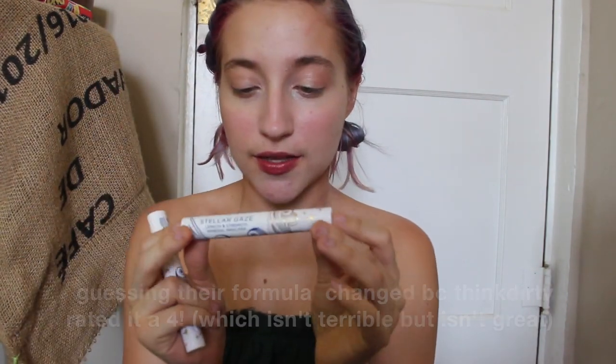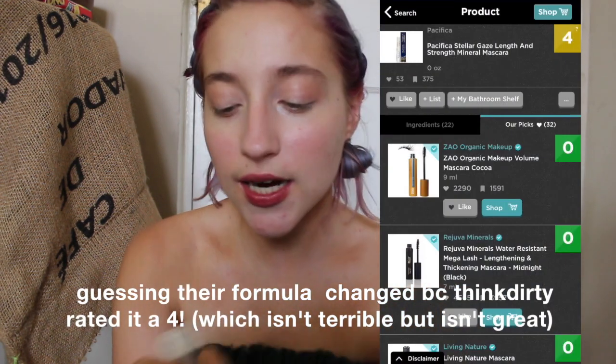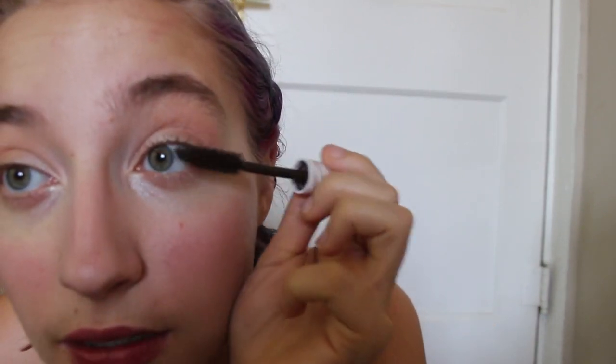I forgot my mascara. Okay, I'm back. So I know these have a really low toxicity rating from the last time I checked, but they're the Pacifica Stellar Gaze Length and Strength Mineral Mascara. And Pacifica is typically a great brand. I really love their stuff. It's cruelty free. And what I do is I layer the brown one first because it's a little stiffer. And that way it doesn't get all over my eyes.